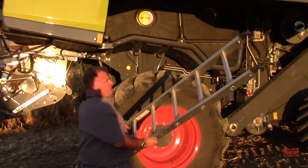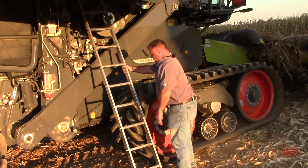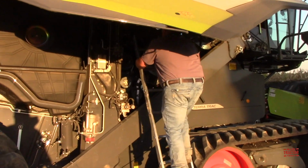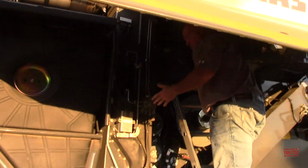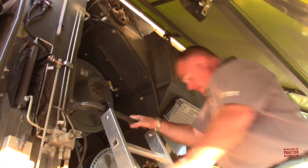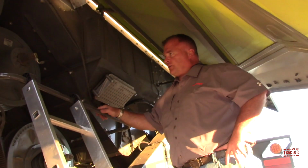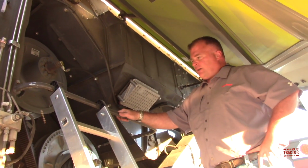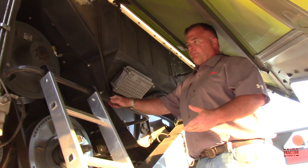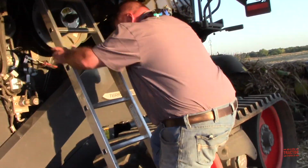We can take this ladder around to the side rails and hook it onto the side rails. It's a functional ladder, and then I can climb up the side to do my necessary inspections or maintenance. It makes accessing the combine a whole lot easier, especially if you have tracks. The ladder really improves the access to the combine. We've had this for 21 years. It is a very functional, very easy to operate ladder. It's very lightweight, and it works very well.